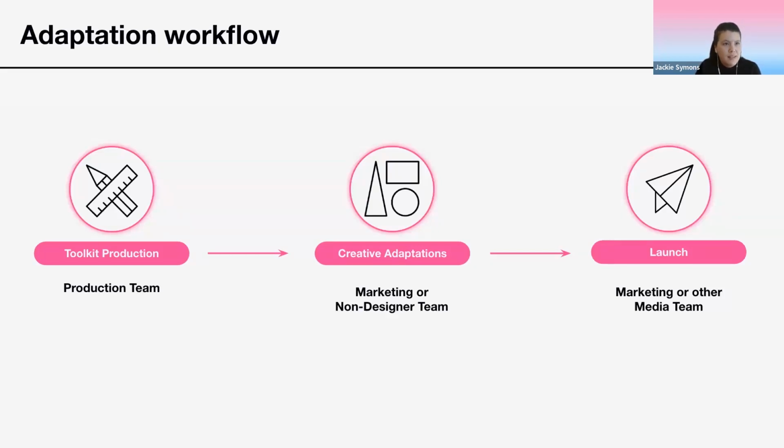Swapping in new pieces of content via a content feed, for example, without touching the toolkit itself, so the core design remains intact. When it comes to launch, the marketer can still hand off these assets to a media team or agency should their workflow have one. Or in many cases, we actually see the marketer is also responsible for the launch of the creatives. So this also helps introduce more efficiencies because now the marketer is able to generate those creative adaptations and have them ready to go to launch, removing the need to have an additional handoff step.